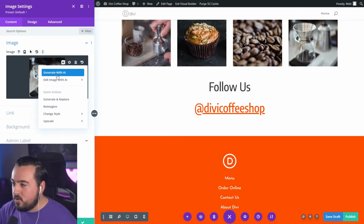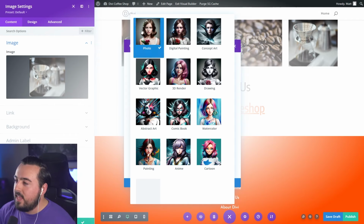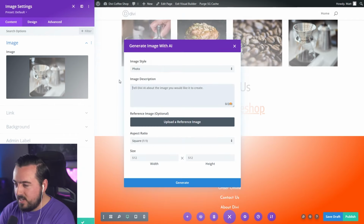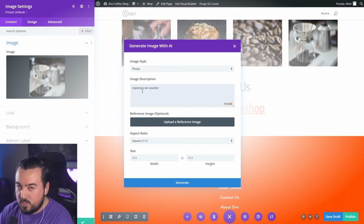In this example, I'm just going to select generate with AI. We have 12 different styles that we can choose from. Of course, I want something realistic, so I'm going to select photo. For the image description, I can get super detailed, or I can keep things very basic, which is probably what I'm going to do. I'm literally just going to write espresso on counter.